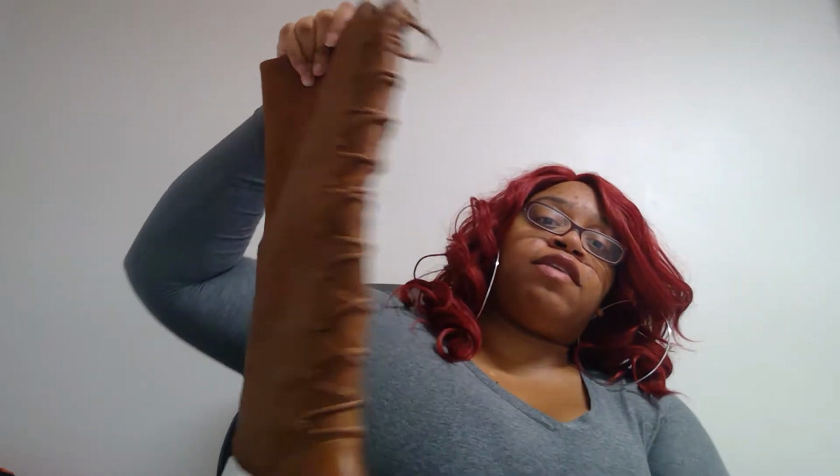These are called the Priscilla corset back boots, and they're brown. This is the inside, this is the outside, and this is the back. I tried these on, they're a bit tight. I'm not gonna be able to wear jeans with them. I'd probably only be able to wear thin leggings. But I'm about to be on a weight loss journey, so hopefully I'll be able to fit this one better. And it has a cute little buckle here. I saw so much cute stuff on their website.